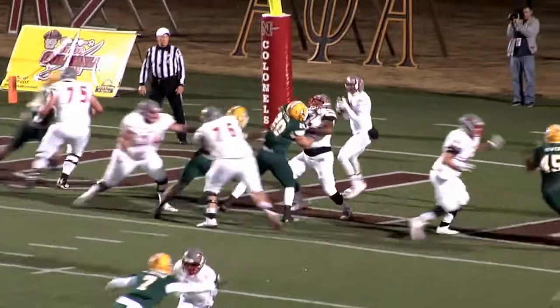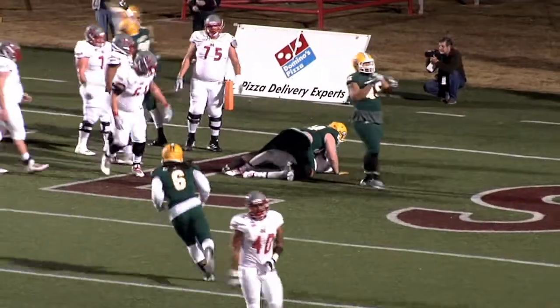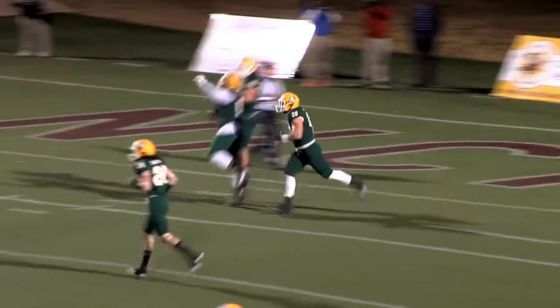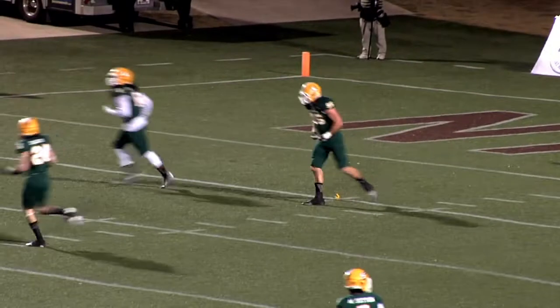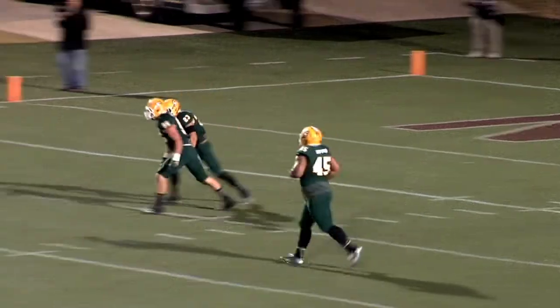Lions come with pressure. Henderson's tackled in the backfield. Safety. That'll be in the end zone. And Justin Church and Jacob Newman wrap up Kalen Henderson, and the Lions tack on two more with a safety. First sack of the ball game.